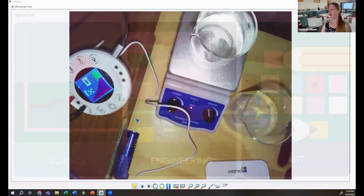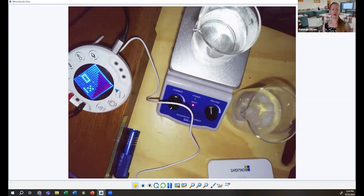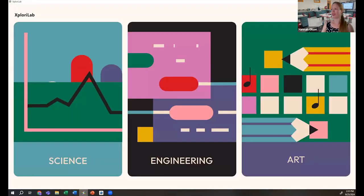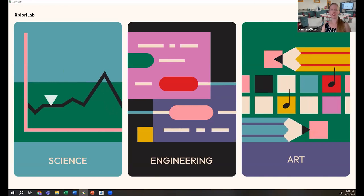I actually have a Xploris device here plugged in, and I'm using a wired connection today just to eliminate any risk of technical issues, though it has a fantastic Bluetooth that works seamlessly, and you do not need to have it hardwired to your computer, but that is an option if you don't do Bluetooth in your district, for instance. So today I'm wired, but you can do either Bluetooth or wired connection to the software. Oh, it actually says I'm connected to Bluetooth and that I'm just using the wire for charging. Yeah, that's good too.